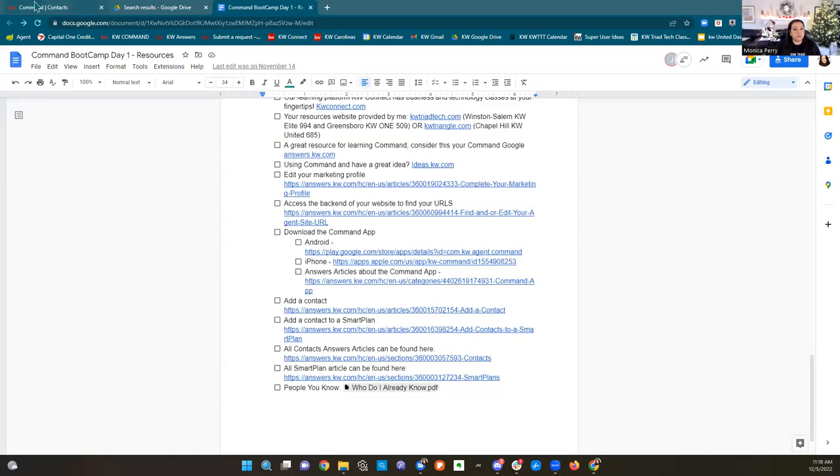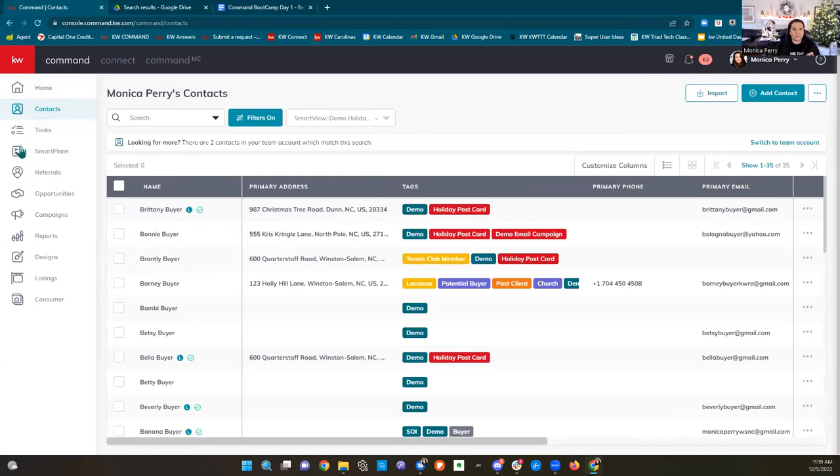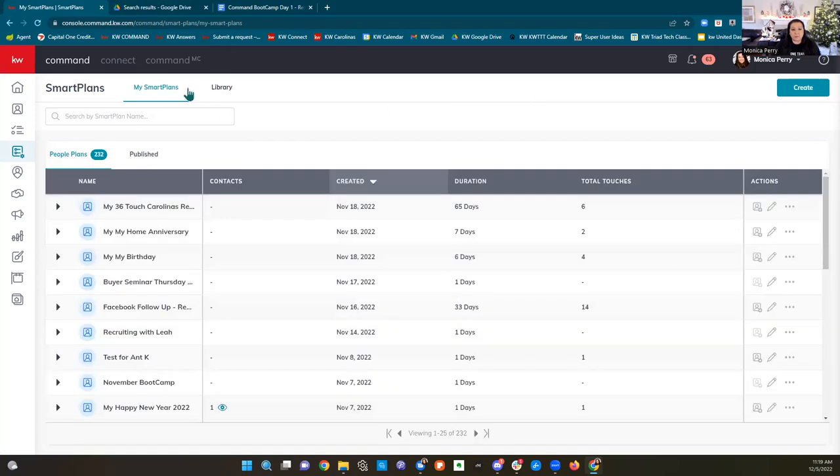Resume. All right. So now let's go take a look at Smart Plans. Smart Plans is the fourth applet on the left. Remember, you can click that white KW on the red background to pop that out. And once we get into Smart Plans, if you've never made a Smart Plan, you're not going to see Smart Plans here, and that's okay. I have lots of Smart Plans already, but if you don't, we're going to move into the library.